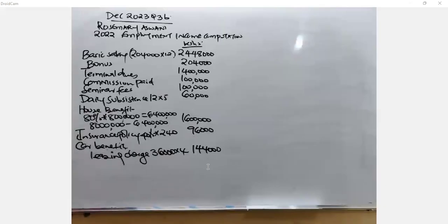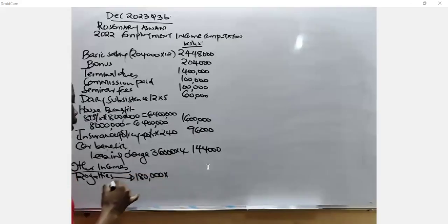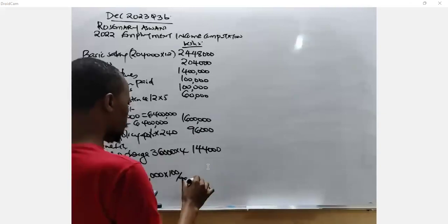Note number 11, we are being told we have some other incomes there. So on the other incomes, we have a few things there. Number one, we have to be looking at the royalties. So how much are the royalties provided? 180 net of the withholding, right? 180. So when you're looking at it, we are taking it back to the gross. They normally withhold 5%. So in this case, it will be 180,000 times 100 over 95. So it will be 180 times 100 divided by 0.95. Getting 189,000.